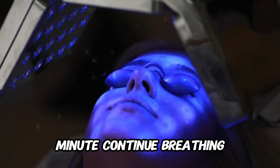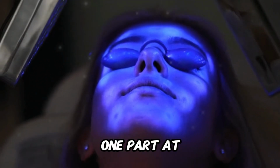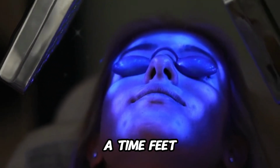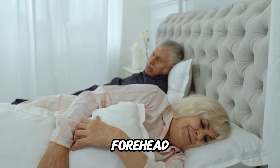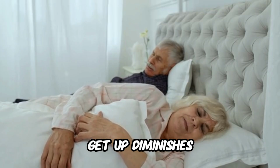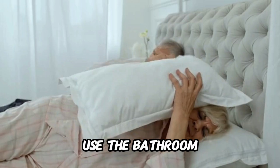In the third minute, continue breathing and visualize turning down the lights in your body, one part at a time. Feet, calves, thighs, belly, chest, and forehead. Seniors often notice that the urge to get up diminishes and the body feels less busy, even if they still need to use the bathroom later.